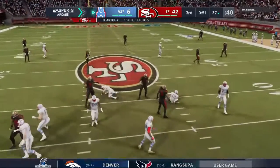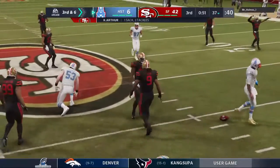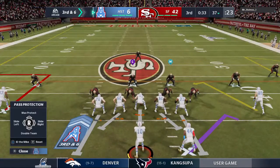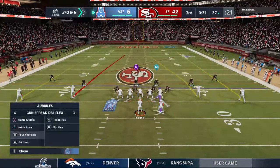And down he goes. The 49ers get there. Well, they go play fake. The problem is nobody was faked out. And when no one's faked out, what's the end result? Quarterback gets hit.